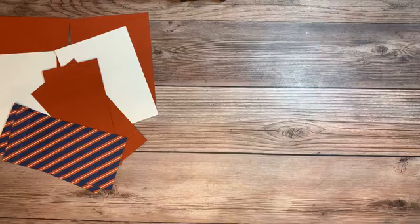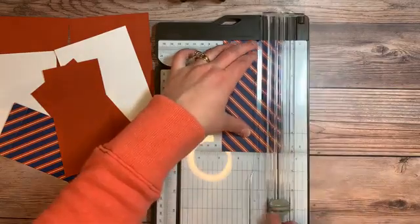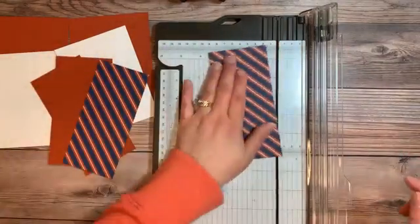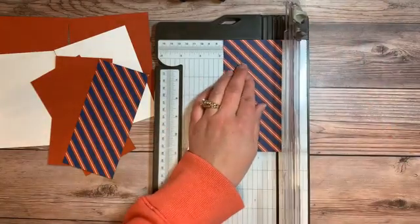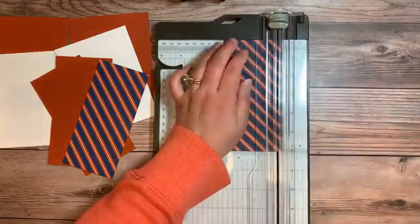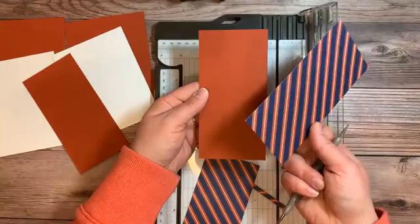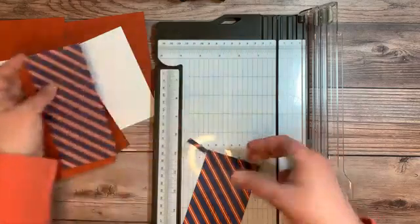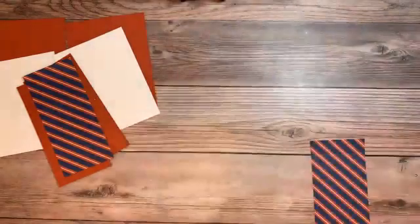And I will trade out for my paper trimmer now. I just need to trim off 1/4 inch, so I actually need this to be 2 3/4 by 6. See how easy that goes. And let's go back that way. All right, so now you'll see how these are gonna line up nice. So again, my back layer is 3 by 6. My top layer here is 2 3/4 by 6. And I will go ahead and set that up.